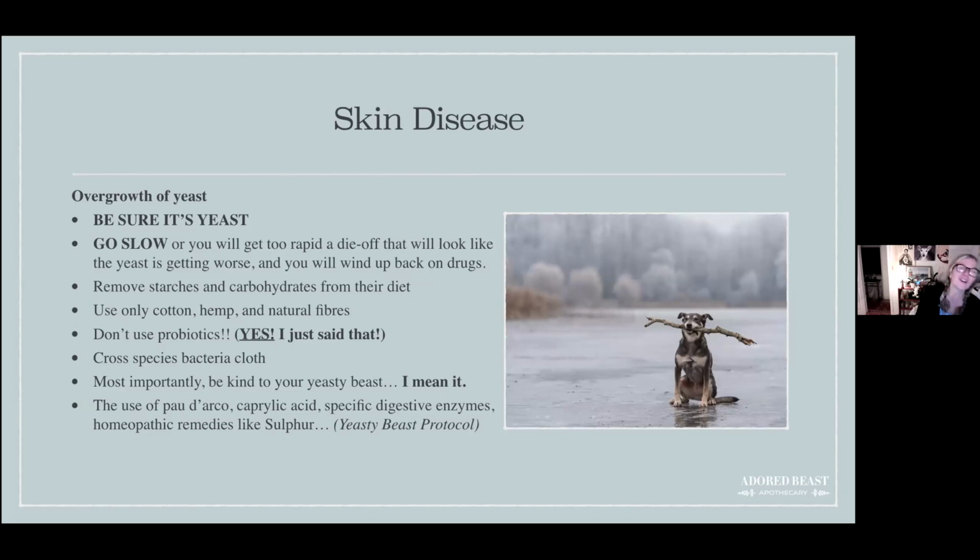Overgrowth of yeast. Ooh. It's a big one. It's a really, really big one. They're nasty pieces of work. They're disgusting, ugly things that chew away on their gut lining, cause them to be more itchy than you could possibly imagine. Yeast has over 15 different massive toxins that they produce that cause your animal to be irritated, extremely sensitive, and very, very, very itchy. One of them being acetone. I don't know if you guys know what acetone is. Acetone is what you use in nail polish remover. One of the toxins that yeast produce is acetone. So you can just imagine how your animal's skin feels when one of the toxins that these yeast produce is that. So first of all, make sure it's yeast.